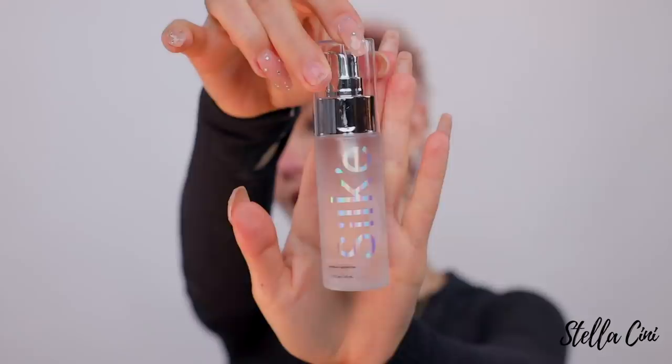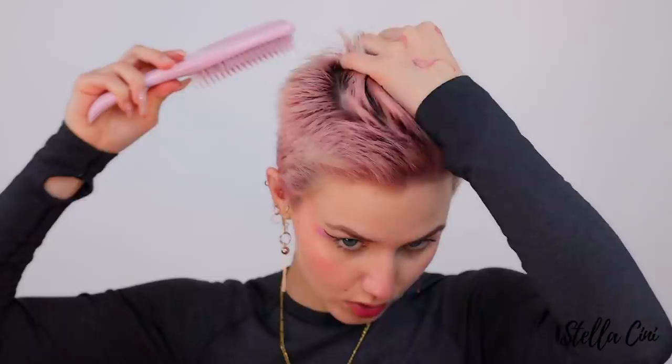Sleek also went ahead and sent me their Silk Hair Serum, another insane product that I've been meaning to try out for so long. I'm gonna be creating kind of a cute little cocktail between these two products to both nourish and style my hair. Just because the hair is short doesn't mean it doesn't need treating, and this is all bleached, as you could obviously very clearly see.